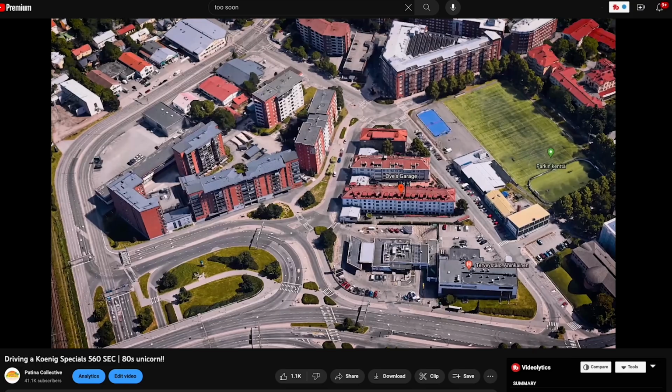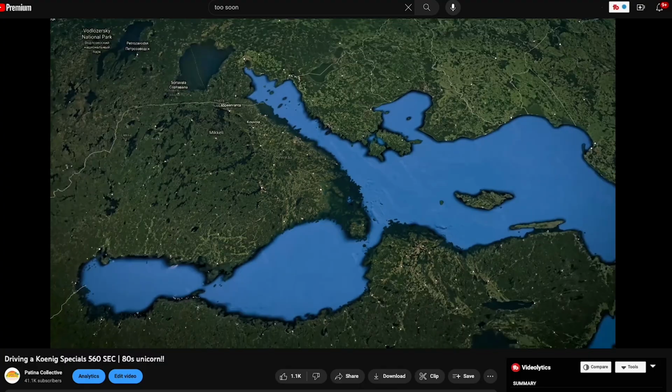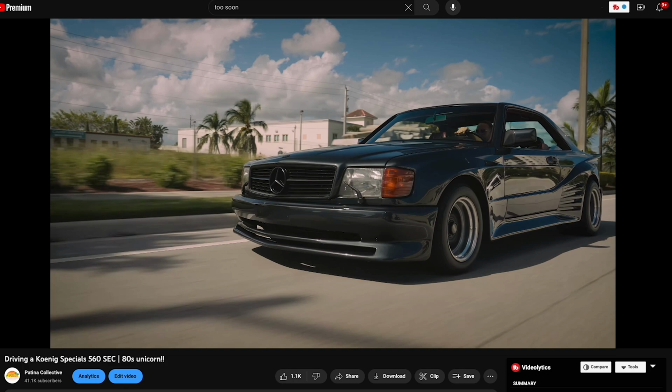Drove out to Turku, saw our boys at Uvi's Garage out there. Big up to the whole team. Amazing setup they got in one of the coolest old cities in Europe. They actually helped us source one of our first Koenig Specials, a 560 SEC, beautiful car, gorgeous red interior, nice Blaufahrt, amazing vehicle. It was our first Koenig that Vico and I brought into the collection, and our first car from Finland. We also made a video of it, so check it out here.